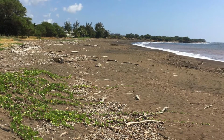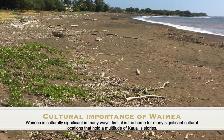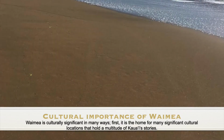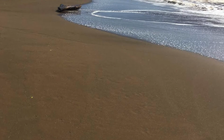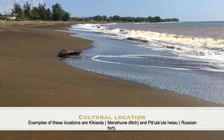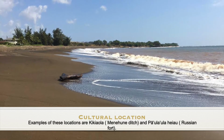Waimea is culturally significant in many ways. First, it is home to significant cultural locations that hold a multitude of Kauaʻi stories. Examples of these locations are Kikiaola, Menehune Ditch, created by Chief Ola. Chief Ola was half Menehune and half Ali'i. Another location is Pauʻulaʻula, known as Russian Fort.